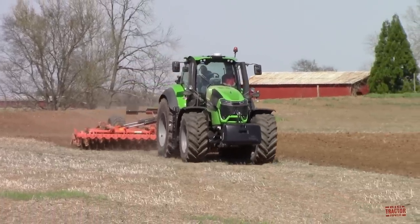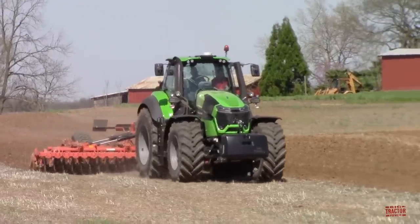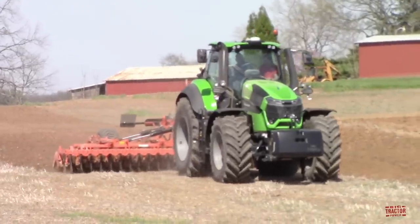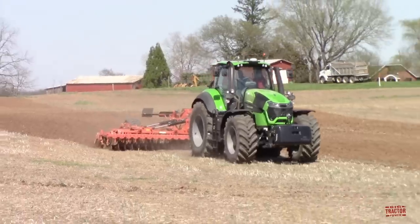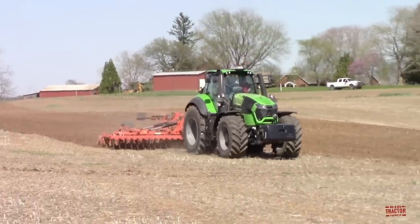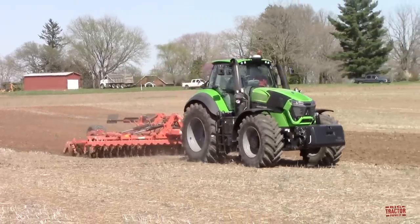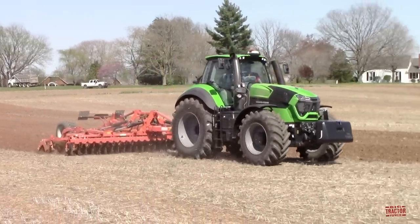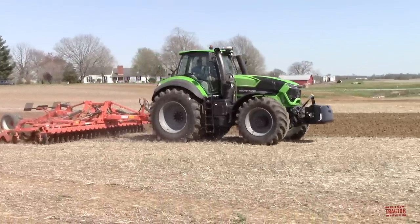This tractor is fitted with a 150-gallon diesel fuel tank and a 14.5-gallon diesel emission fluid tank for clean engine solutions. From the factory, the tractor weighs in at 26,455 pounds and can be field weighted up to 39,683 pounds. The list price for this tractor is $300,000.